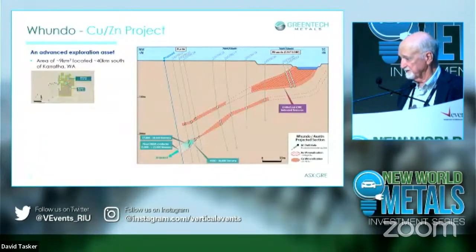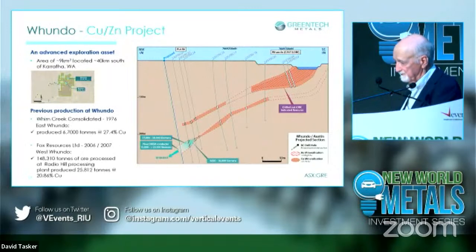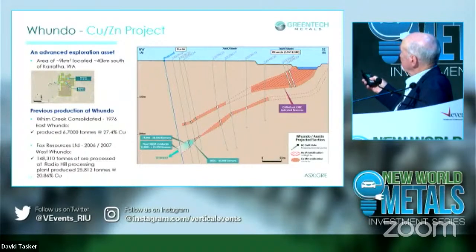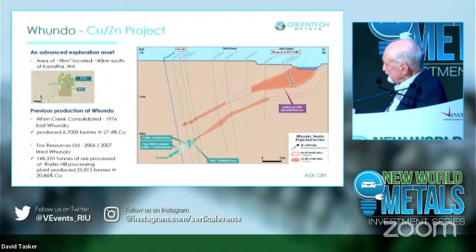Now, our second flagship project, which used to be our first one as well, is Wandoo, only 40 k's south of Karratha. Previously mined, you can see there, Wim Creek took out a modest parcel of ore, very high grade. This is out of the oxide zone, out of this little pit. And there's another pit there, West Wandoo. Fox took out 150-odd thousand tonnes, again, 25,000 tonnes at 20-odd% copper.